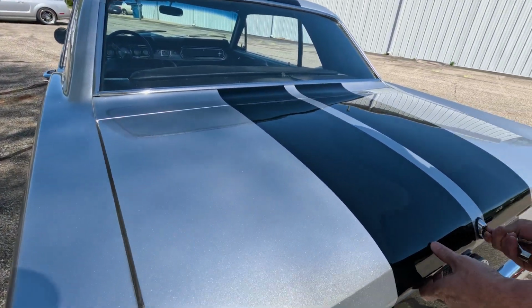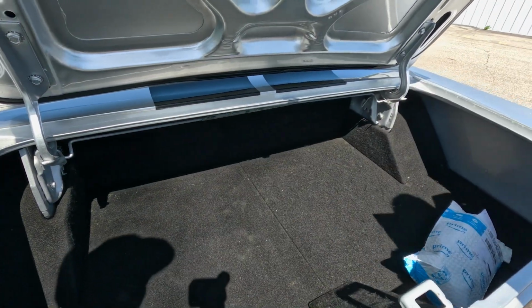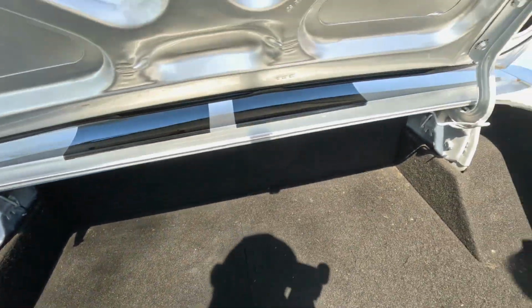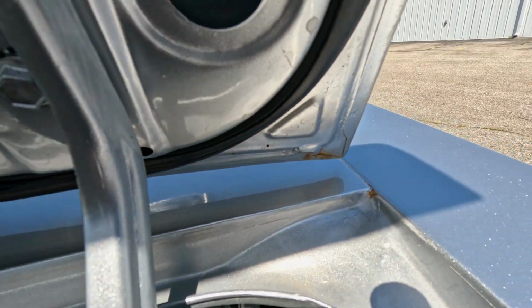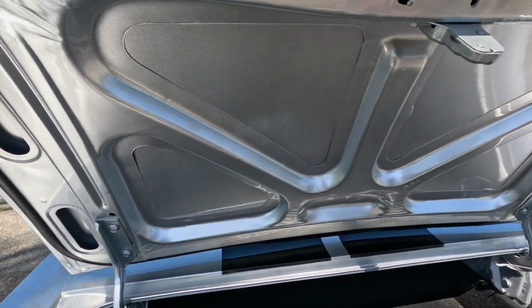Coming into the trunk, comes with a little plaque talking about the restoration, but the trunk has been finished with this nice trunk carpeting. Very nice if you're planning on taking the car to car shows. There is some very light surface rust right there, coming through one of the weep holes, maybe on the other corner as well.